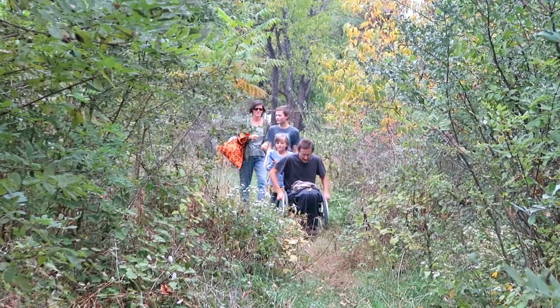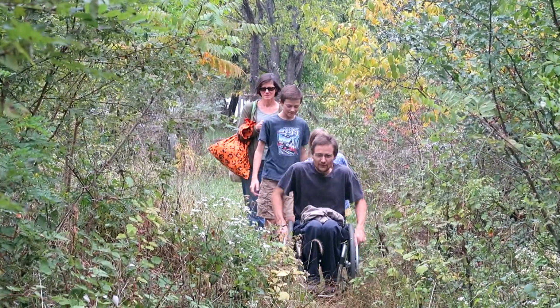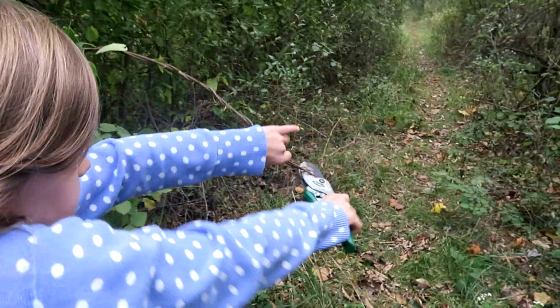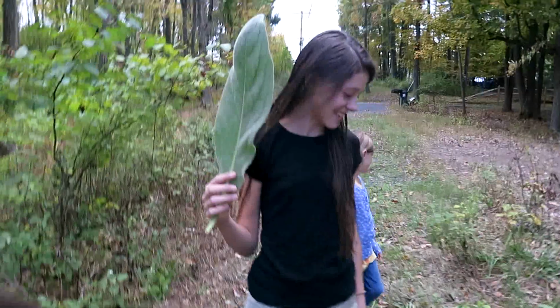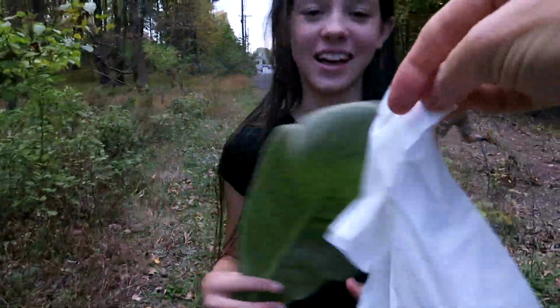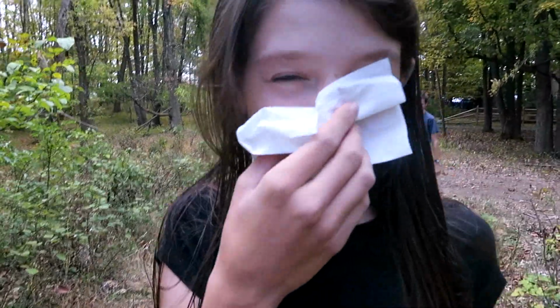It's gotten a bit overgrown since then, but we took the clippers and just clipped anything that was in the way. Ooh, we kind of found a giant leaf. This is like as big as all plants. You want a tissue? Here's your tissue. Close up, blow your nose.